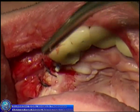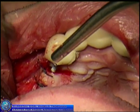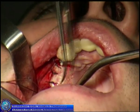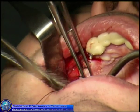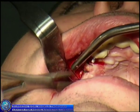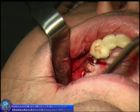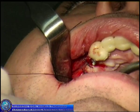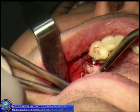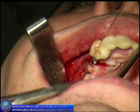Now one last word on the amounts of local anesthetic we applied in this case. Luckily, we applied 3 milliliters buccally and 1 milliliter on the palatal side. And as you see, the patient starts to relax a little bit. This was sufficient for the entire procedure.